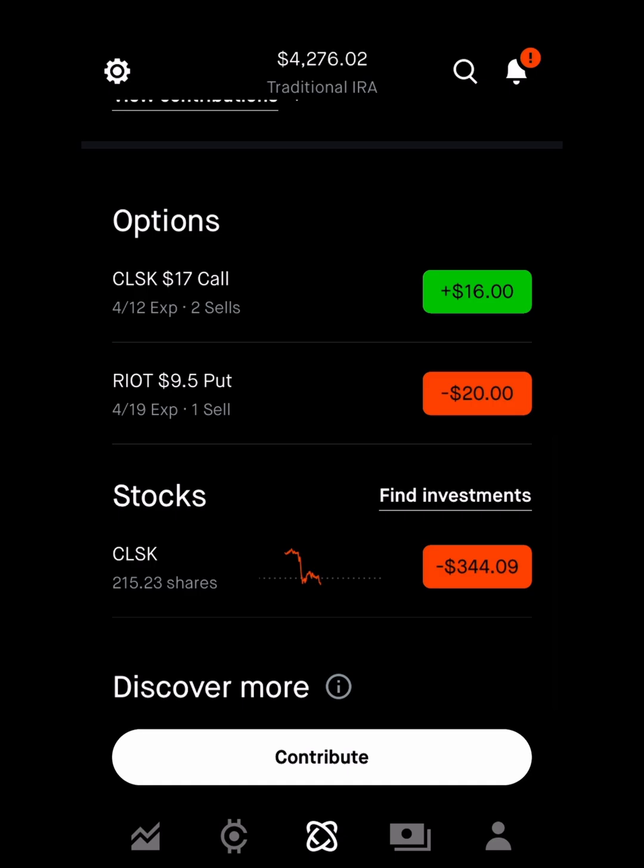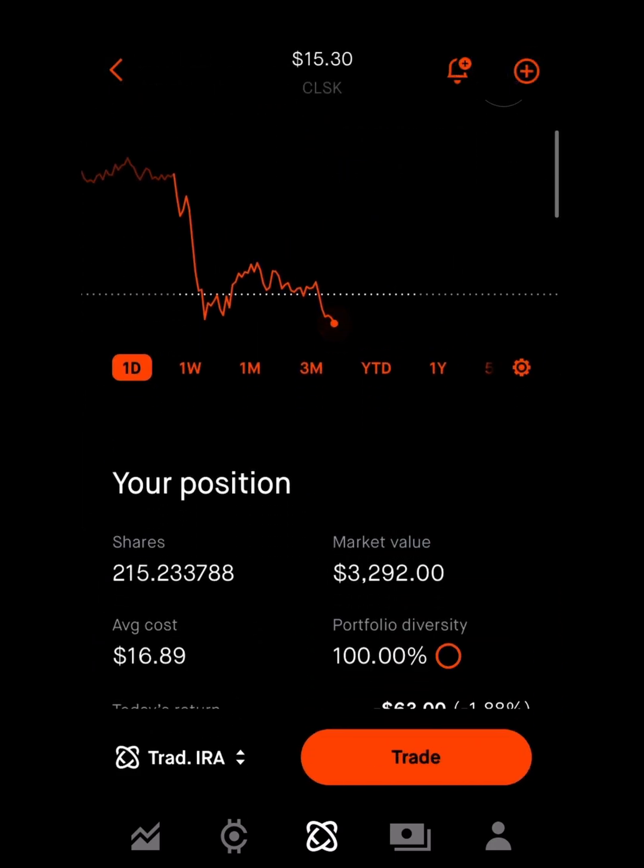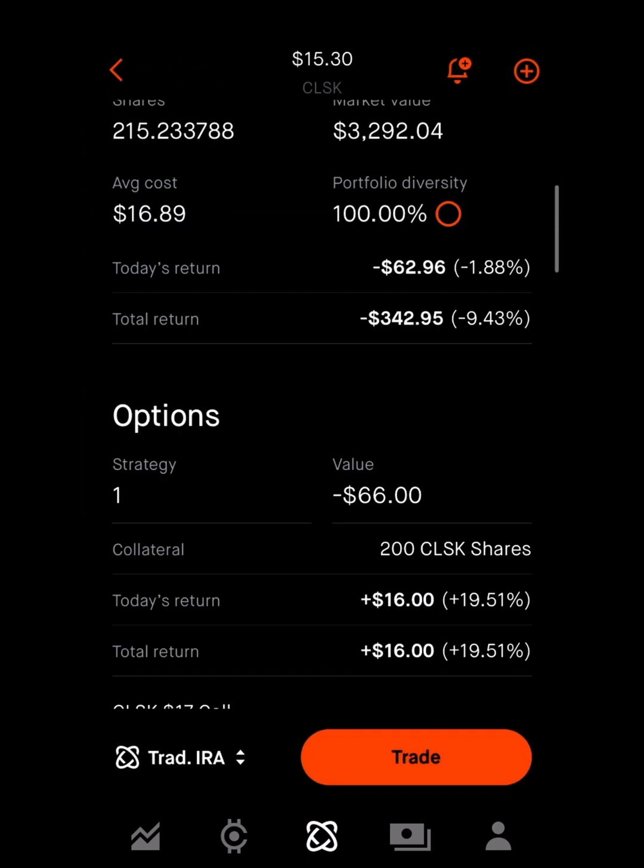But we have 215 shares. I bought some odd lots. I lowered our costs, and I'll continue to buy more if we continue to go down. But so far, things are looking good. At least on the call side of things, things are looking really good. Bitcoin's looking good, and we made some income. So what happened? Well, we got assigned some CleanSpark over the weekend. Currently, it's our only position.